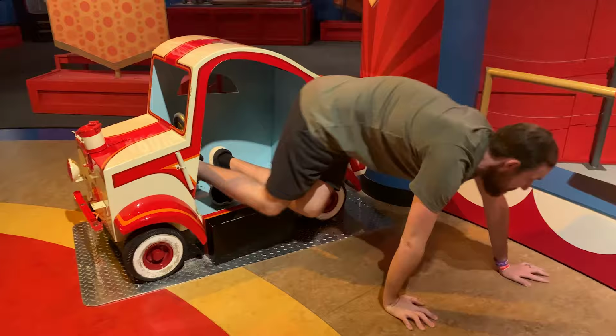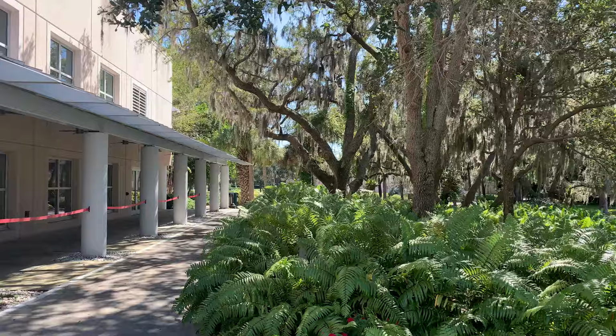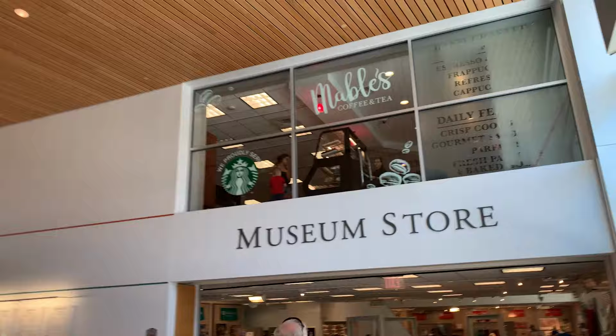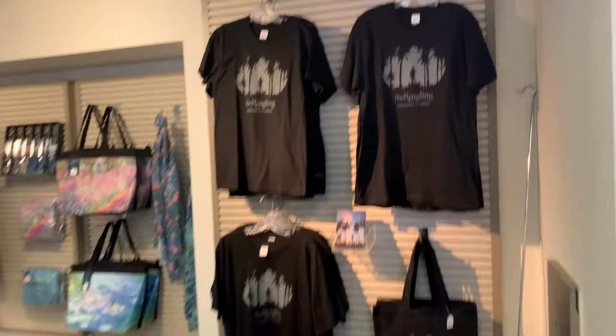Now we're gonna head towards the art museum and then the museum gift shop. So it looks like the art gallery is over there. So we're gonna head up the gift shop first and then finish at the art gallery. So here's a peek of what the gift shop looks like. Oh, and there's Starbucks up top. Museum store, circus ABC. And then they have some t-shirts.